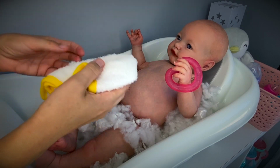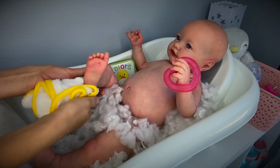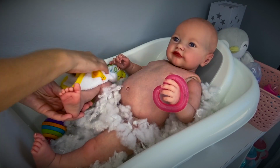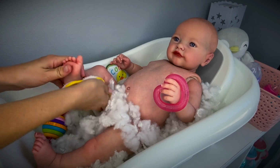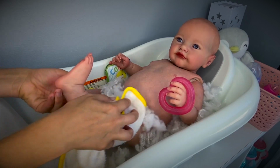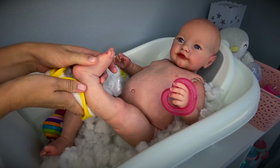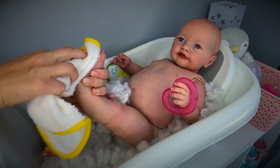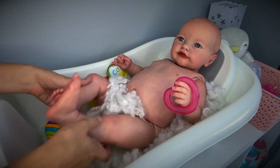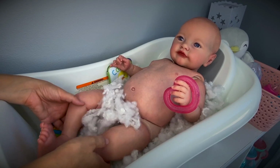Let's continue washing you. How about your feet? Such cute little feet. Tickle, tickle, tickle. Let's wash your legs. We'll wash all that sweat away. Look at that leg. Nice and straight. Too cute. Want to splash with your feet? Splash, splash, splash.